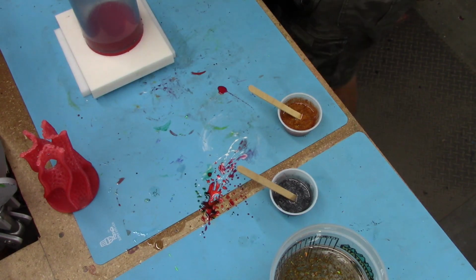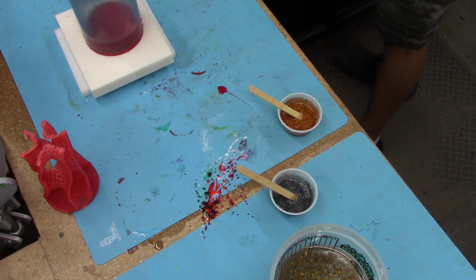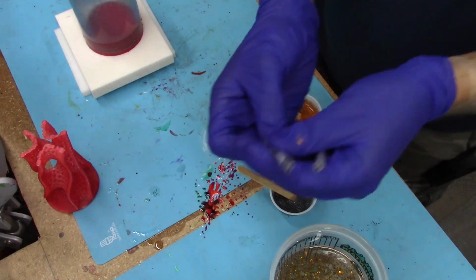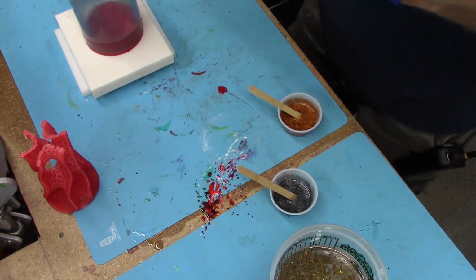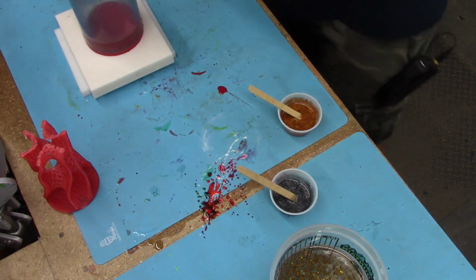We're going to try something today. I had forgotten that I bought these syringes a long time ago. Where are we at here? Let's try and syringe it down in. What do you guys think?